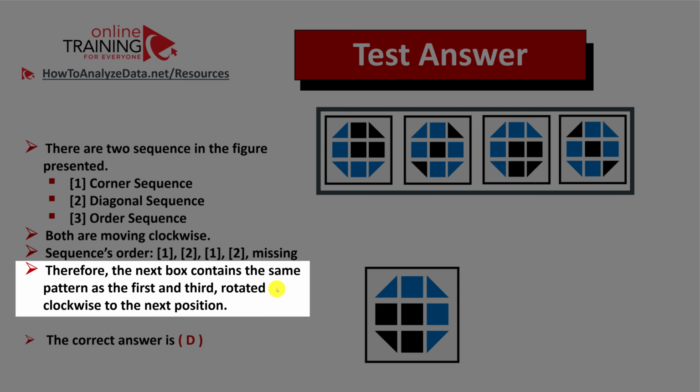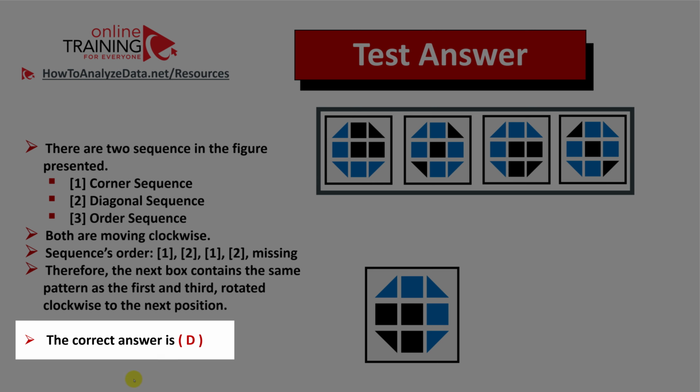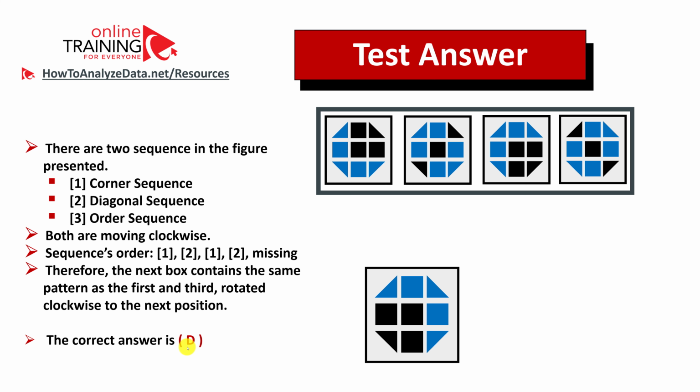This is why the next box will contain the same pattern as the first and the third, rotated clockwise to the next position. So the correct choice here is choice D. Hopefully you've nailed this question.